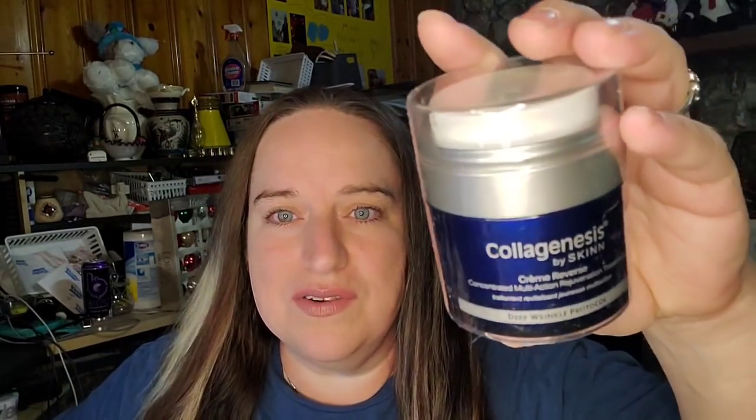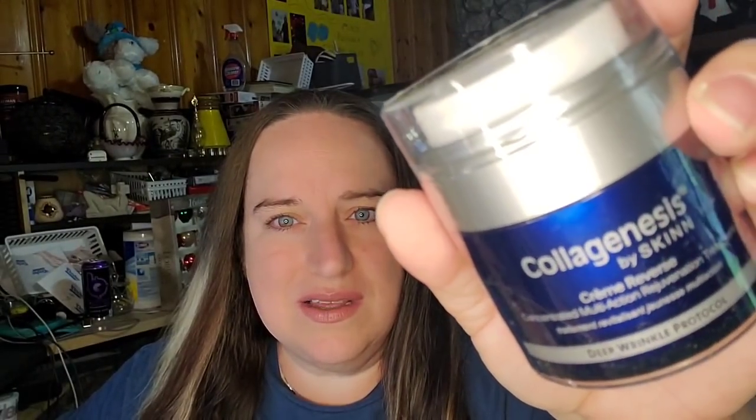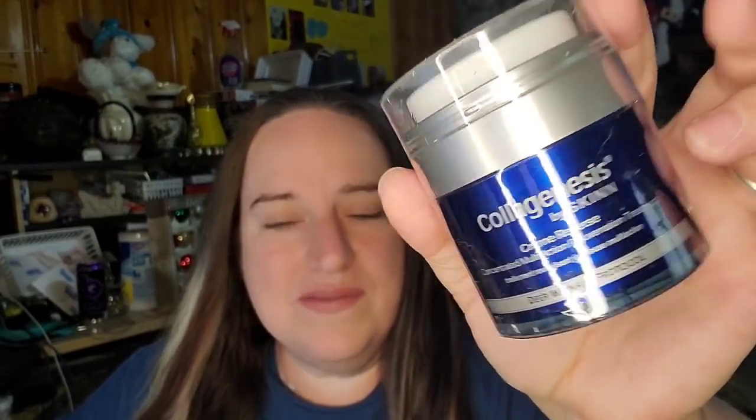Up next, and this is the first item to sell from my little thrifting trip while we went to get the puppy. This is Collagenesis by Skin. This is a deep wrinkle protocol. So Skin, the brand here, some of this stuff sells super high. This one sold for $35.99 plus shipping. The buyer paid $39.99 all in. I did do a flat rate shipping, and I'm trying to experiment with that.